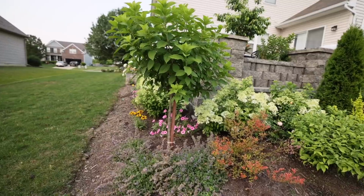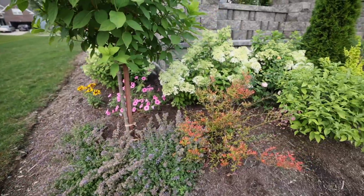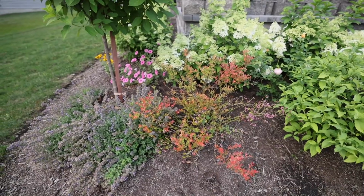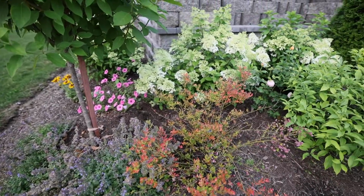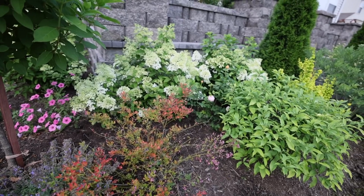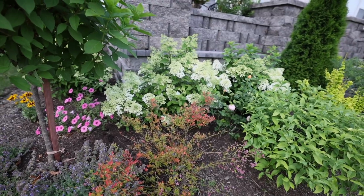So below the Limelight, I have cat mint, which needs to be cut back. This is the Cat's Pajamas variety by Proven Winners. And then I have a blueberry. I've mentioned before that my soil is very alkaline, and this blueberry is not thriving. So I'm going to end up pulling these up in the fall and putting them in a Vego garden bed I have on order that should arrive in August. That way I can control the acidity of the soil a little better.